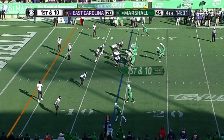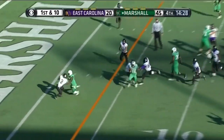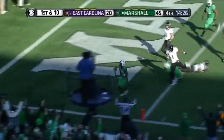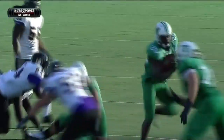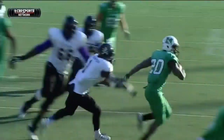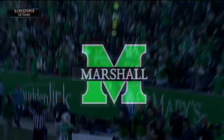First and 10 from the 14 for the Herd. On the ground, this young man's been running well. Stuart Butler takes it in for the touchdown. 51-20. When your offensive line comes to play, and then you get those one-on-one matchups, your safeties have to be able to tackle. You saw him beat the tackle of Thompson.